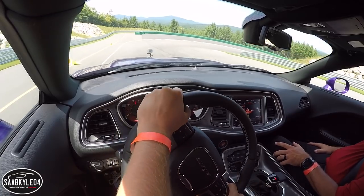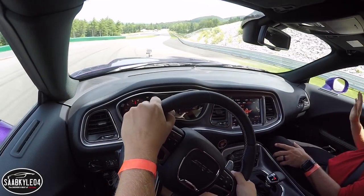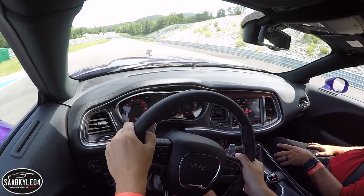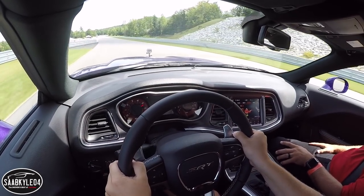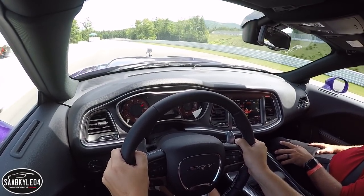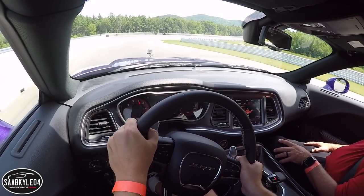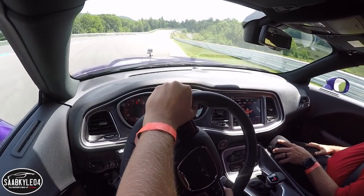With the wide body package, the Redeye should be able to hit 60 miles an hour in about 3.3 seconds. It can also fly through a quarter mile at 10.8 seconds at 131 miles per hour. When it comes to top speed, the Redeye improves it by 8 compared to a regular Hellcat wide body, meaning this thing can accelerate to 203 miles per hour.